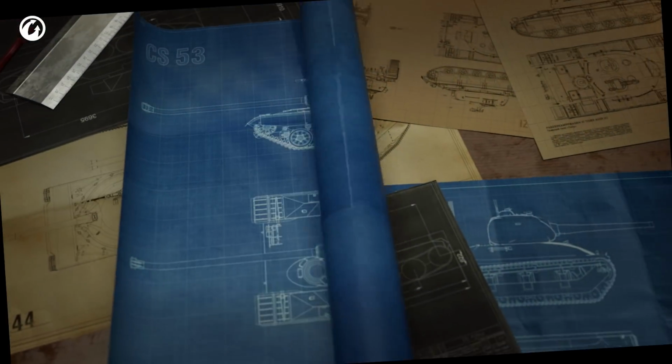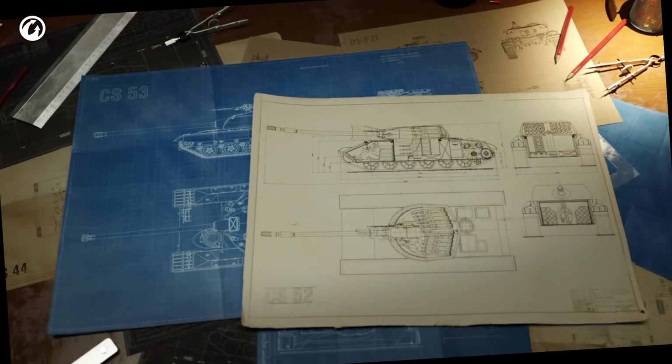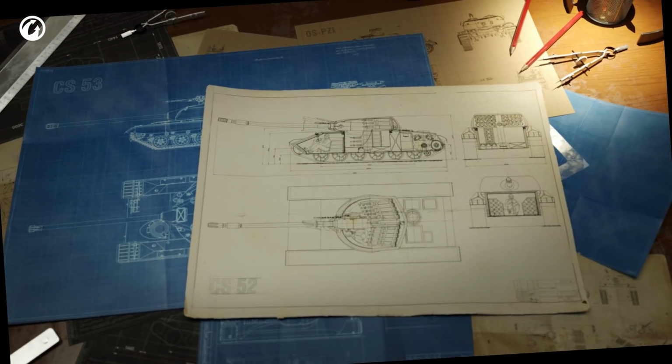Tier 8. At the moment, 2 Polish Tier 8 medium tanks are in the works. Potentially, one vehicle will end up in the tech tree, and the other will become a premium tank.